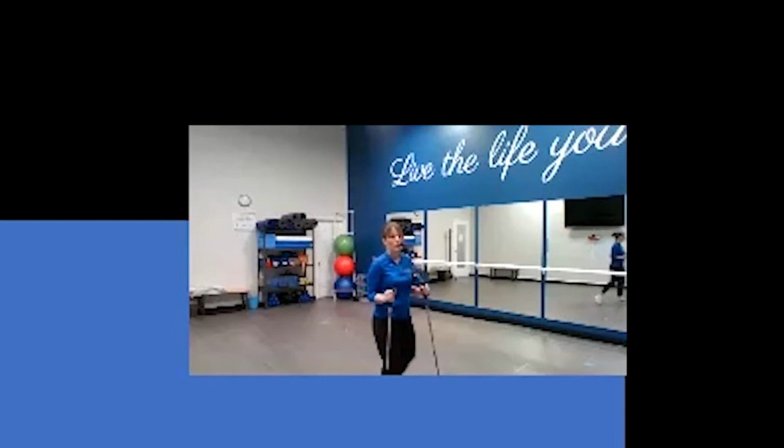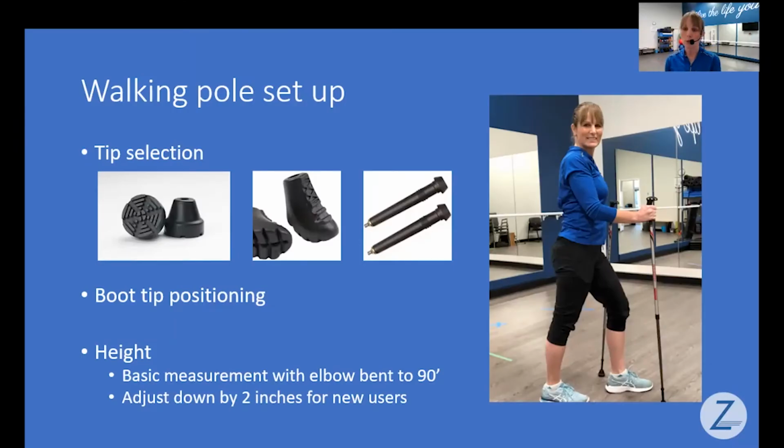Now that's where you want to be once you've been walking with poles for a while. If you're new to poling, you might actually want to position that a couple inches down, so 1 or 2 notches down, in order to have less pole to manage, just as you get used to managing the pole as you walk. Okay, so 90 degrees is the typical one, but if you're just getting going with it, you might want to think about dropping it a couple inches. All right, if you're standing, you're welcome. Complimentary break from sitting, but now you can sit back down if you like, or stay standing.